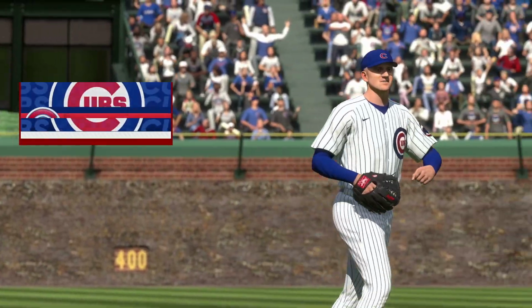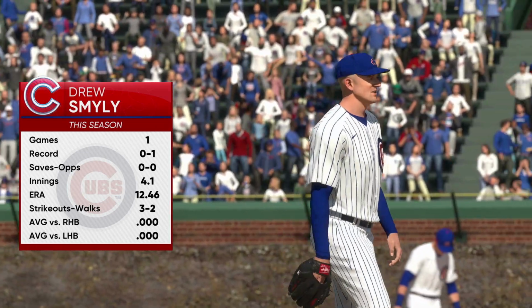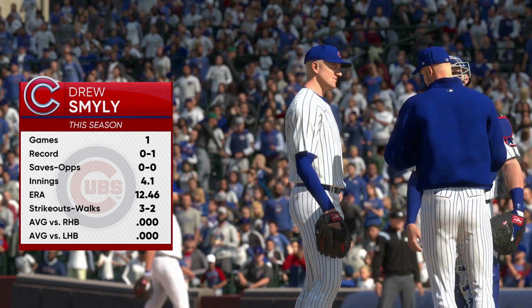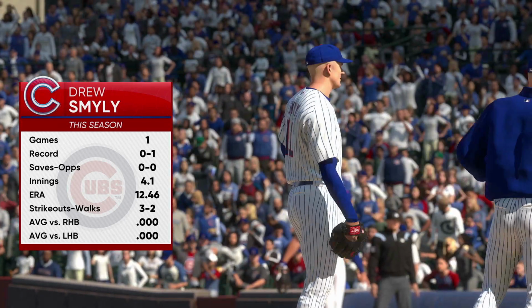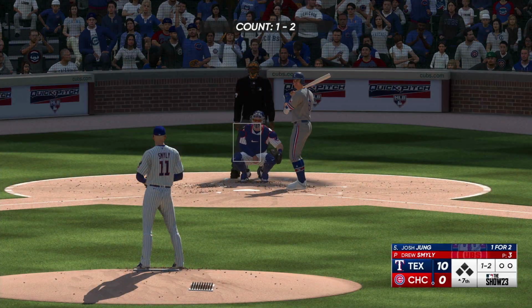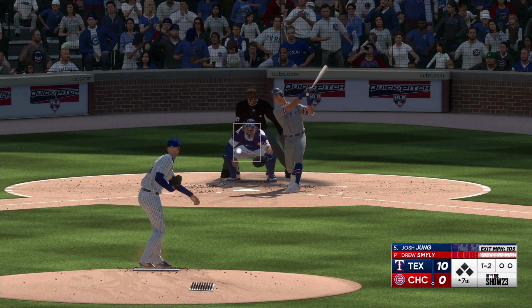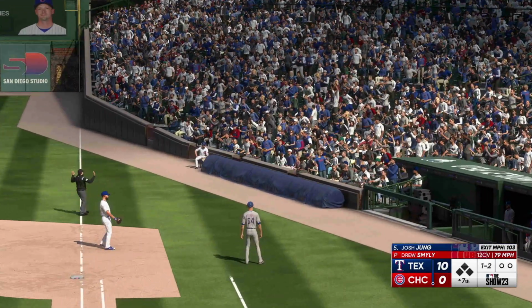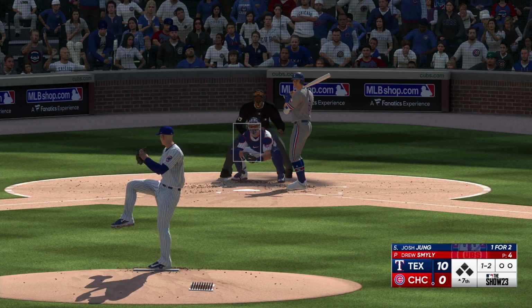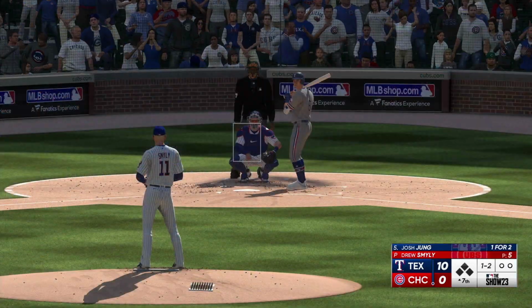Now on the bump, Drew Smiley. And he's had 3 days off since he pitched last, so expect him to be totally rested. I'm sure he's itching for this opportunity right now. Now the 3rd baseman, Josh Young. The windup, the pitch. Stays alive. And foul ball.